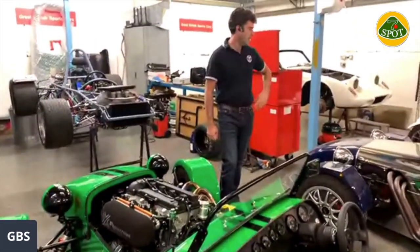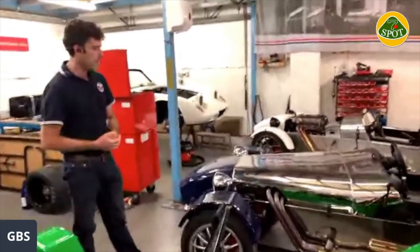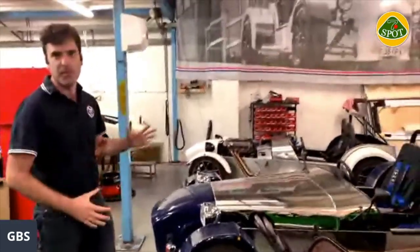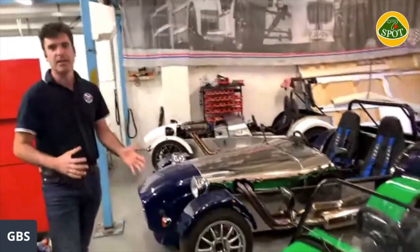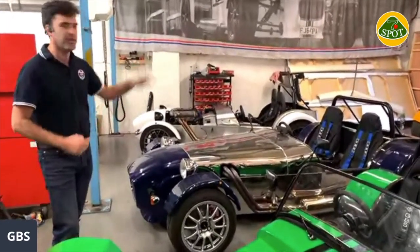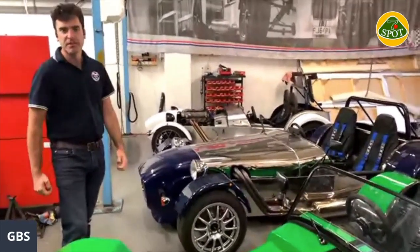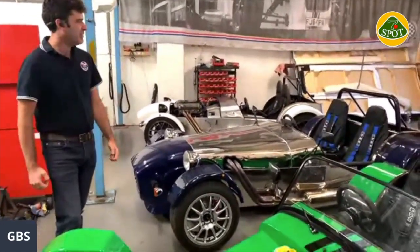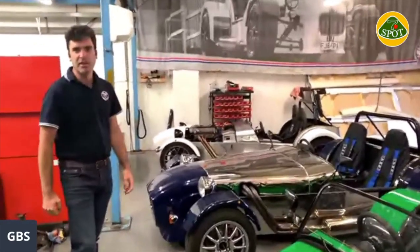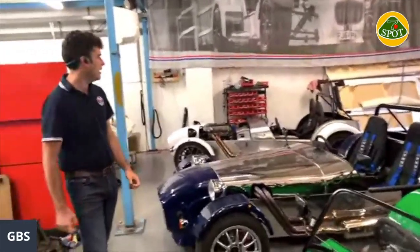Then we've got the blue one, which is in for its IVA test. The IVA test is like the UK government's test to get them on the road, where they go through the car and look at various aspects of the build, the e-marking approvals, and so on, which is fairly straightforward. We've engineered the whole vehicle around the approvals for the UK and other countries.